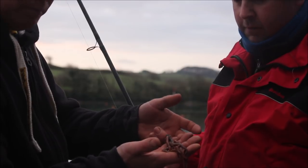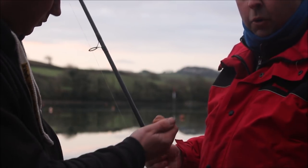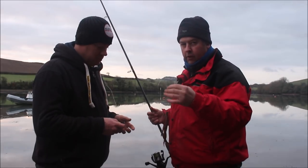Definitely, you've got to have movement. There's no point coming flounder fishing with dead worms. You want really good quality worms. You want to make sure that when you cast out and you come back in after 20 minutes, half an hour, those worms should still be moving. If they're not, then they're not attracting fish.